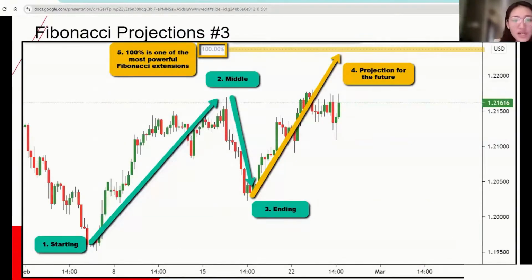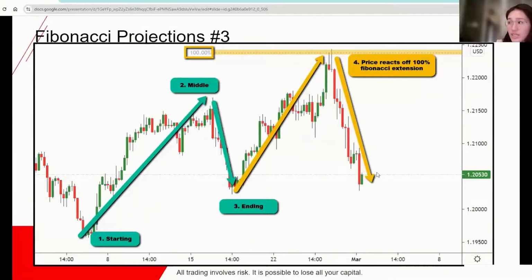Last example, take note of that zigzag shape again. This time it's kind of inverted. So instead of being upright like this, it's upside down. Notice that there is a very clear movement in price structure, which our Fibonacci projection trend line follows. The starting, middle, and ending. And then your last part or the tail end of your lightning bolt shape follows your projection. So you're projecting where prices will bounce off of. So here you can see we're projecting prices to bounce off the 100%, and that's exactly what happened here.